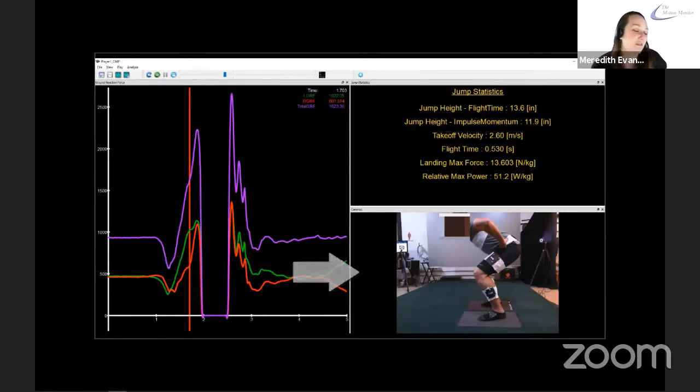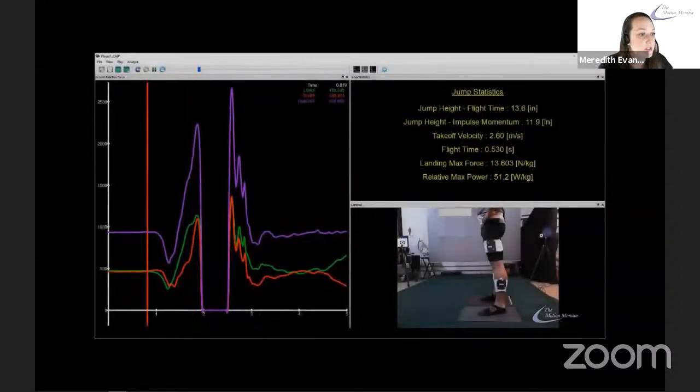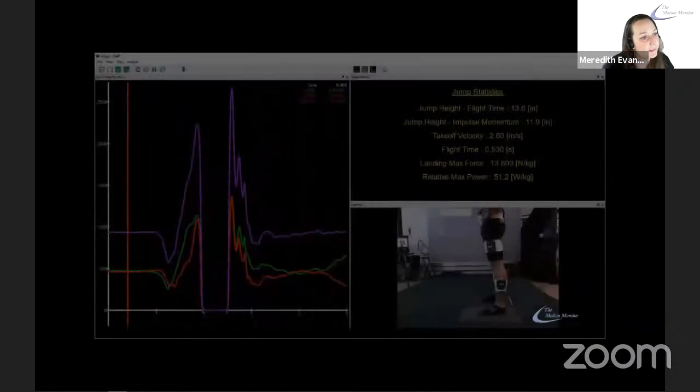So this will show you the video synchronized. And then on the left, we have our data graphs. The data graphs allow you to have an intuitive understanding of the speed of force generation. So it's showing you a unique left and right ground reaction force. Here you can see it all synchronized in one playback.